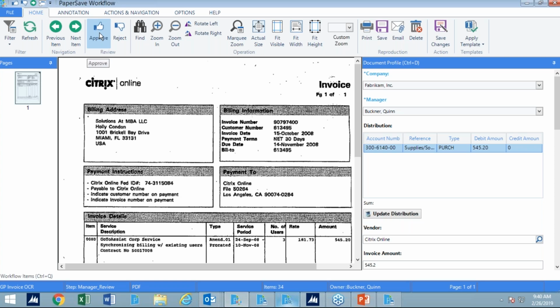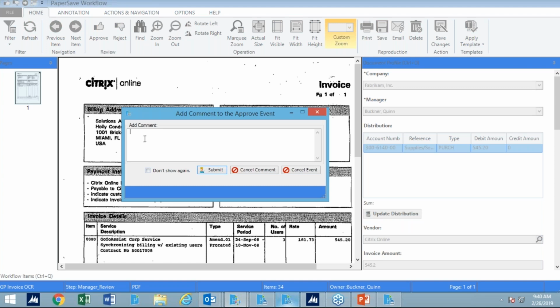But I'm going to hit approve. And you can have rules within the workflow that will automatically prompt for a comment. This automatic prompt can be based on a dollar amount. It might be based on a GL distribution. It might also be based on the review button. So if you want a comment to always be required when somebody hits reject, great, you can make this comment box pop up. Mine just pops up so I can talk about it.